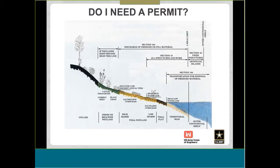So do I need a permit? Well, this diagram demonstrates jurisdiction as it relates to habitat types. So if you're working in these areas, Section 404, Section 10, or the wetlands beyond the Section 404 line, then yeah, you're gonna need a permit. And the important lines here are the high tide line and the mean high water line. Mean high water line, that is your extent of the Section 10 authority, then goes to the high tide line, which is your landward extent of Section 404, and including wetlands that are beyond that if there are.